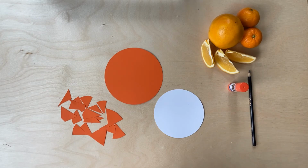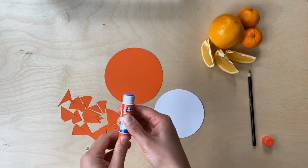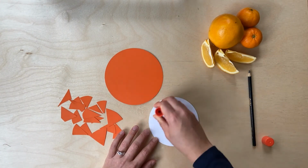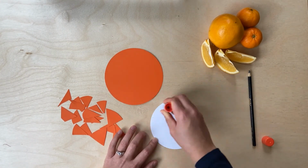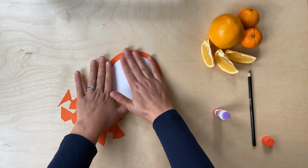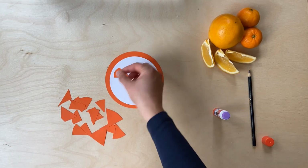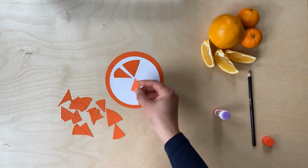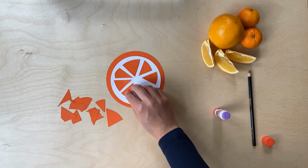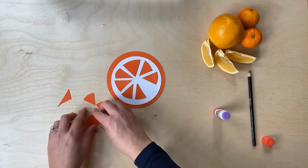Our first step will be to glue the white circle onto the orange circle. I recommend putting the glue on the back of the white circle. As always, check to make sure your glue stick isn't sticking too far out before you start gluing. Now we are going to glue on the orange triangles. These are going to be your orange slices. I took a minute to set up my pieces before I glued them down to make sure that they would all fit. I used 8 pieces. Go ahead and glue them down now.